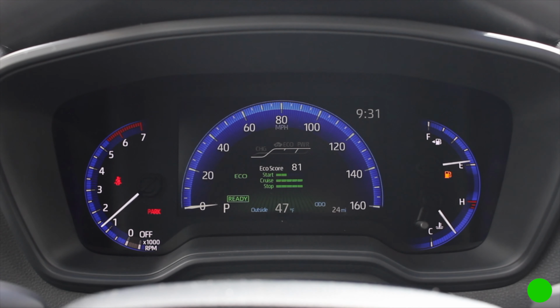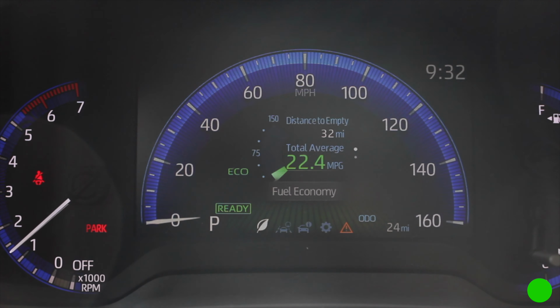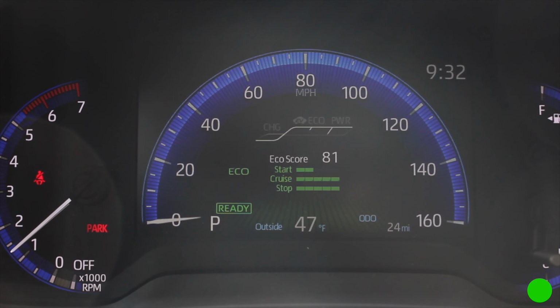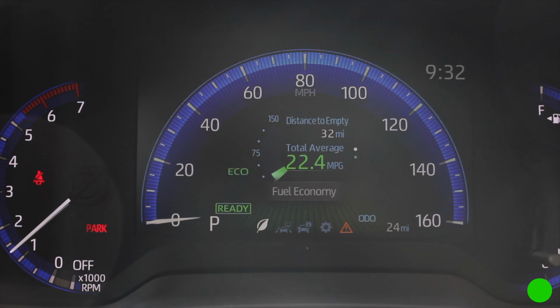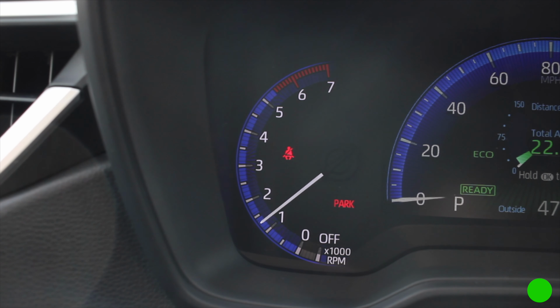Well, in front of me, I have a couple gauges and a screen. In the center, I have my speedometer with a screen in the middle that I can switch to a couple different things. Right now, it's average MPG. I have an eco score, and that's it. I actually really only get 2 pages. To the left is my tachometer for the gas engine.